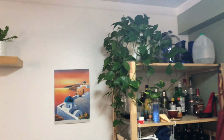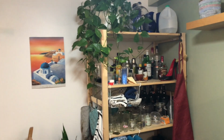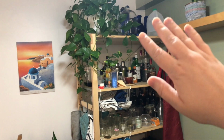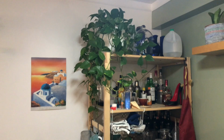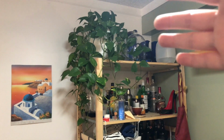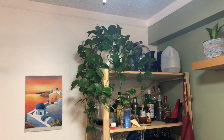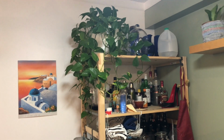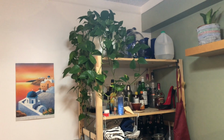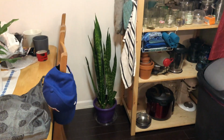Here is where the golden pothos lives now. So this is just kind of like a storage kitchen unit, which you can see has like booze and jars and pots and random stuff. So this is where it lives now. I was scared that it was gonna fall from the ceiling and the hook in the other place, so I've moved it to here. It's kind of dark back here, but I'm also kind of hoping that it slows the growth a little bit, and then I won't have to water it quite so much because it is really big. So yeah. And then there is a snake plant right there as well.